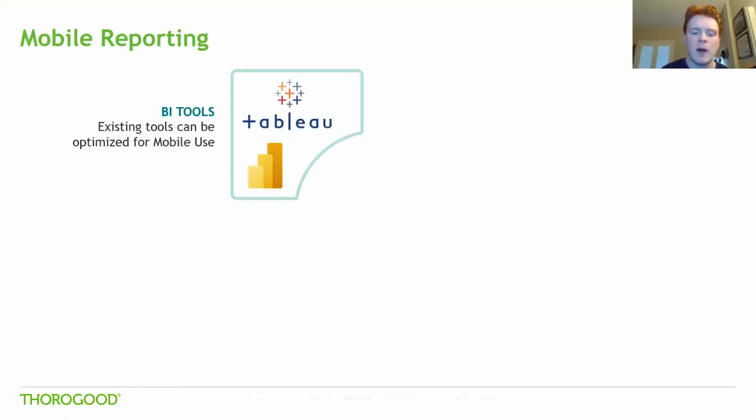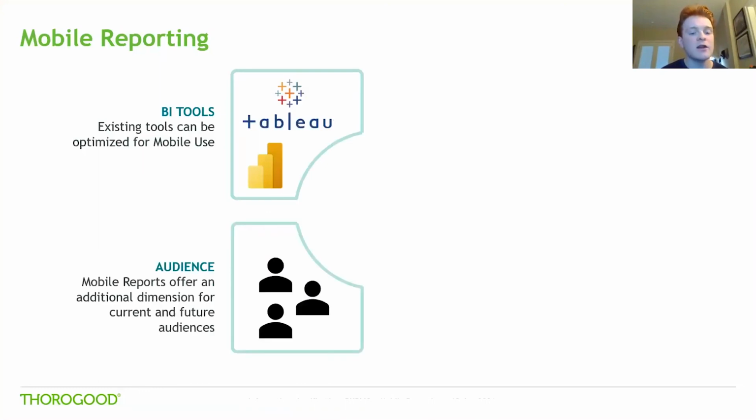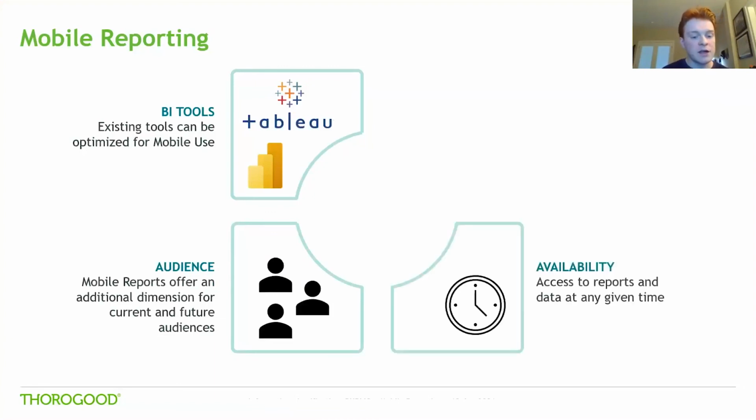To reiterate, two of the most popular business intelligence and visualization tools out there, Tableau and Power BI, have the ability to not only present the data in your reports, but to have an entirely separate mobile view that can really optimize the viewing experience for your users. This mobile view is going to add a new element for users too, right? People are always carrying their phones around, myself included. So including this additional dimension gives flexibility that may not have been had before.